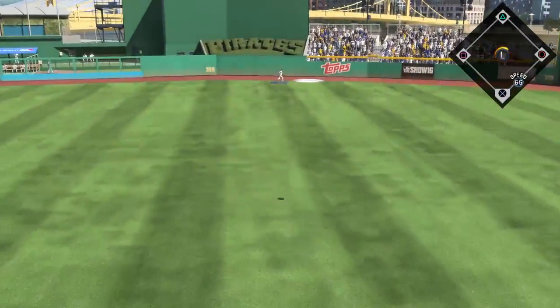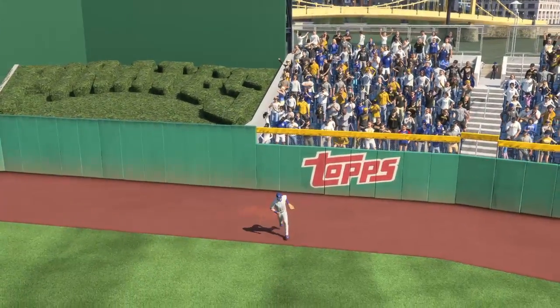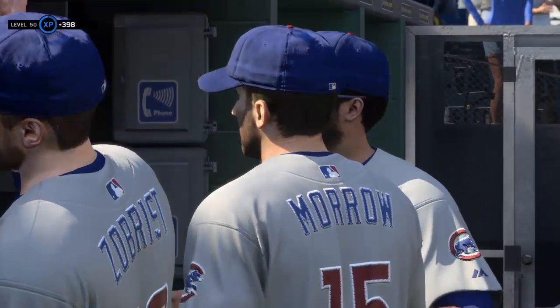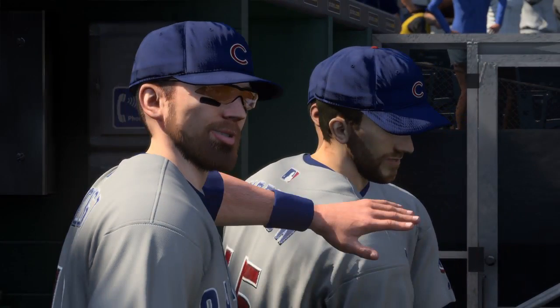High in the air, carrying well out to deep center. Alomar going back on it, makes the catch, and that's the ball game. And a good job here to come in and finish this one off. And in doing so, he's going to pick up his first save of the year.